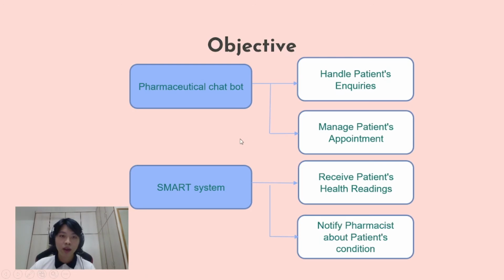We can first divide the system into two main parts. First is the pharmaceutical chatbot system, and second is the smart system. The idea of creating the pharmaceutical chatbot system is to improve the overall interaction efficiency between patients and pharmacists. And the idea of creating the smart system is to receive patient medical readings and perform analysis on those readings.